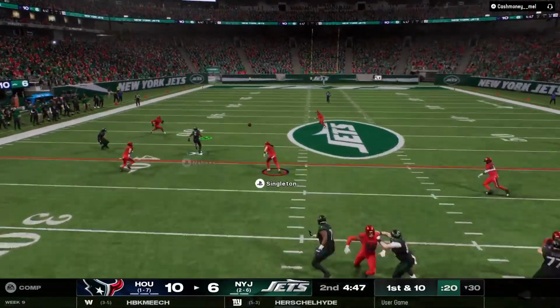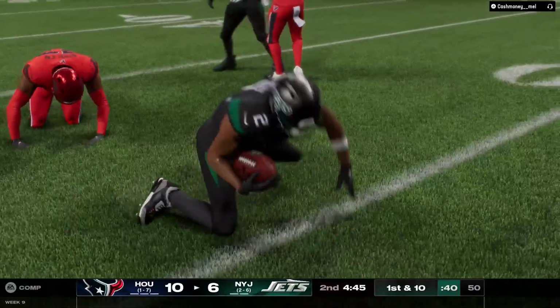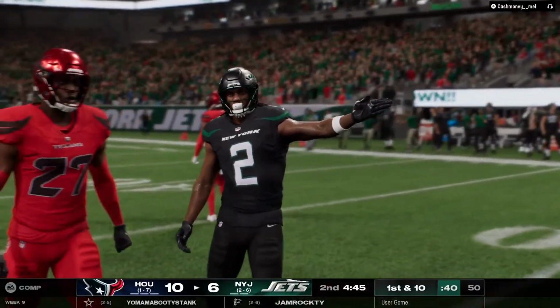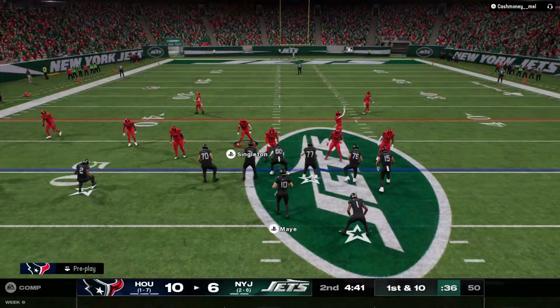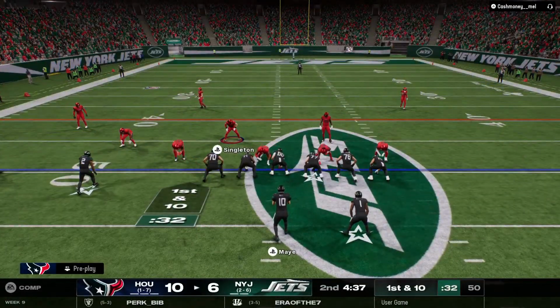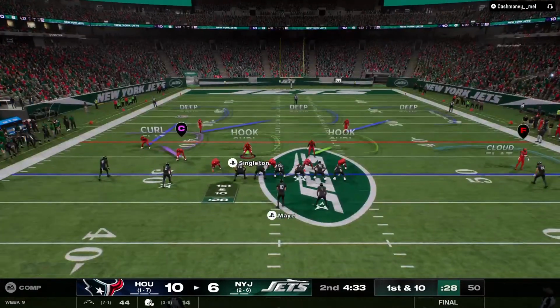Now May coming off that pick. Neighbors with the catch. And he's going to go down right along the midfield stripe. An excellent gain. 20 yards there, and that's going to move the sticks. That is what elite offenses are all about. Why worry about 3 downs when you need only 1? Move the chains in one play and keep driving that defense backwards.